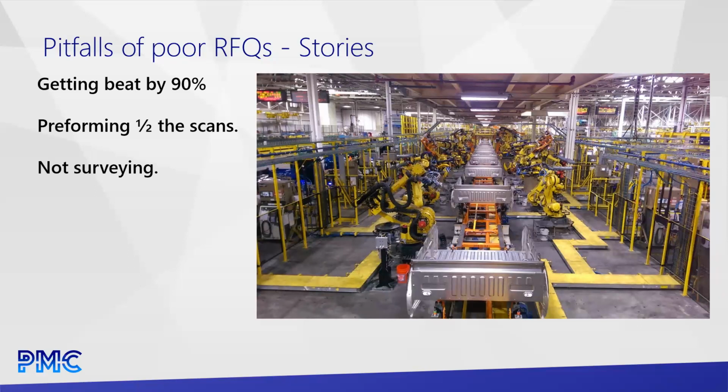And then the last one, that we see just over and over and over again is companies that think they can go scan any size job out there and not do survey and not use targets.